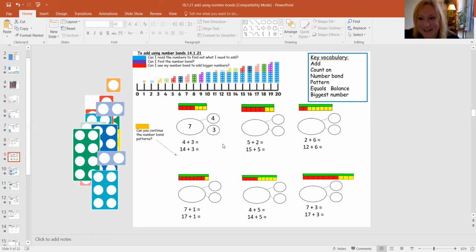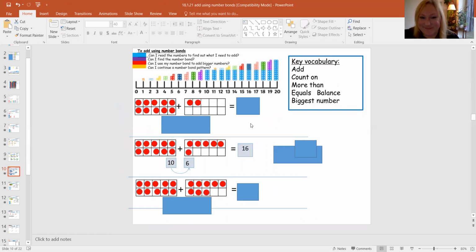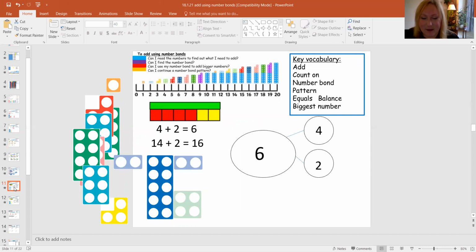Some of you used these, well, actually everyone did. You did amazing work using the whole part-part models. Some of you did adding with counting on like this. In fact, nearly everyone did. And look at this. Oh my gosh. It's a lot of information on one piece of paper. So let's have a look at this one.